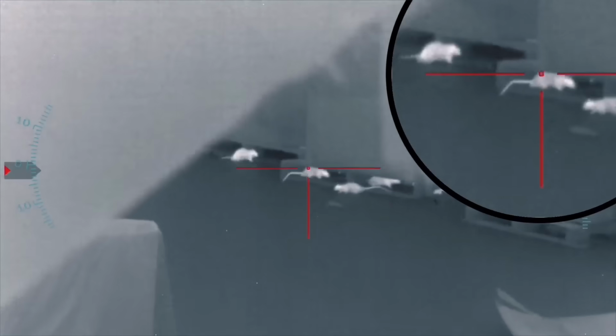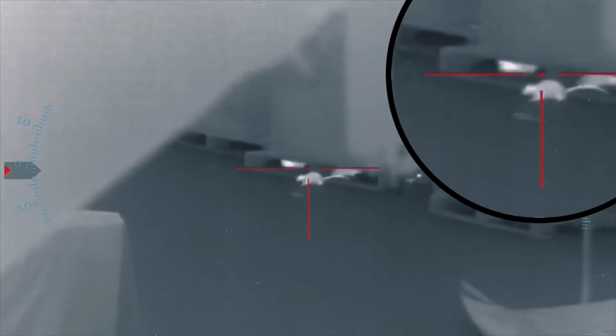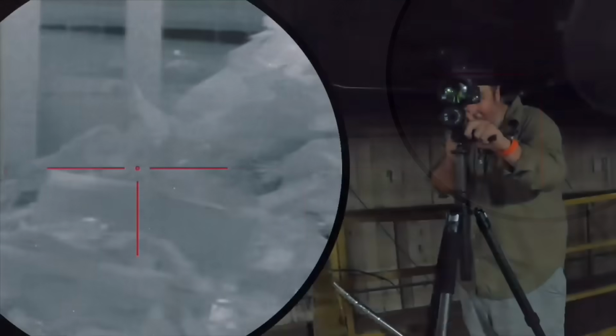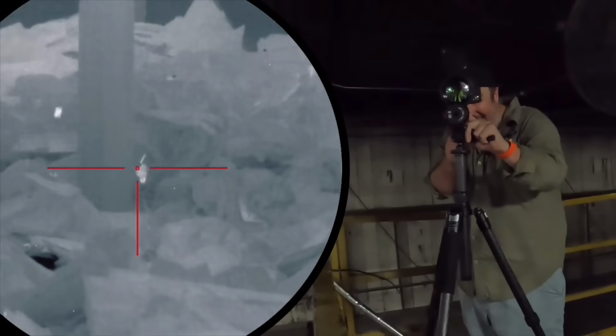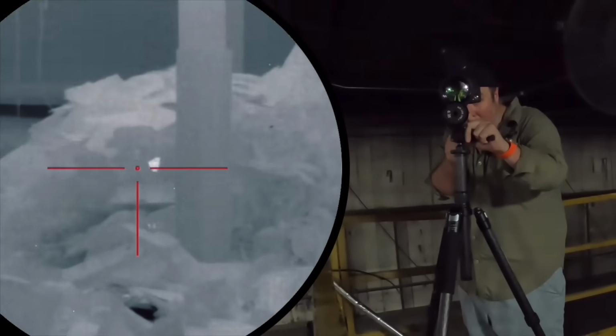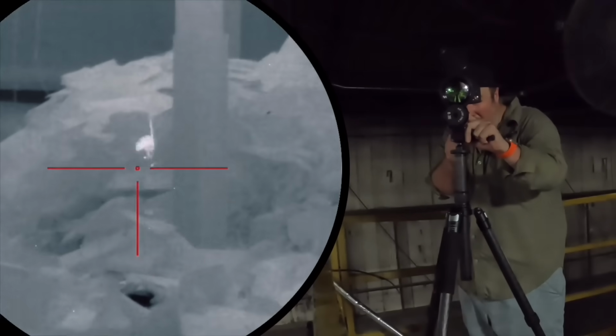But to maximize our efforts, and quite frankly, keep them from running over our feet, we need to take the high ground. So we head to the top of the warehouse, where there's these platforms that offer access to the tops of the machinery, and coincidentally, offer the perfect perch for us to sit and snipe.